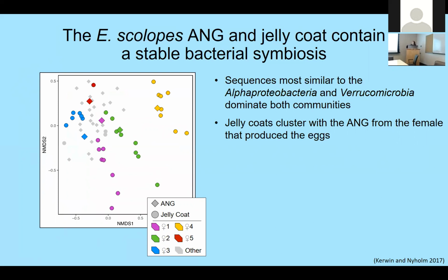So I'm going to show a couple of these plots throughout my talk. So this is an NMDS plot. It's basically a way of visualizing how similar the entire community is for a single sample. And the closer two points are to each other, the more similar that composition is. And then I've color-coded them by female. So there's 5 different females represented here. Diamonds represent ANG and circles jelly coats. And then the gray points are just provided in the background for context. They're tissues I didn't have the matching type for.